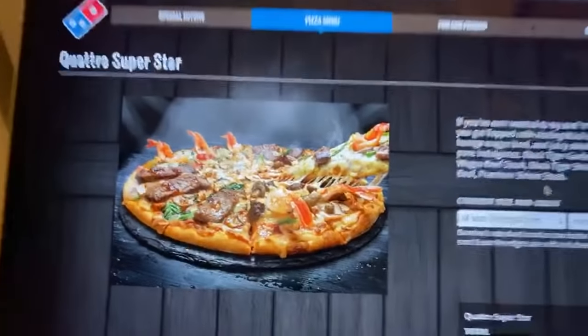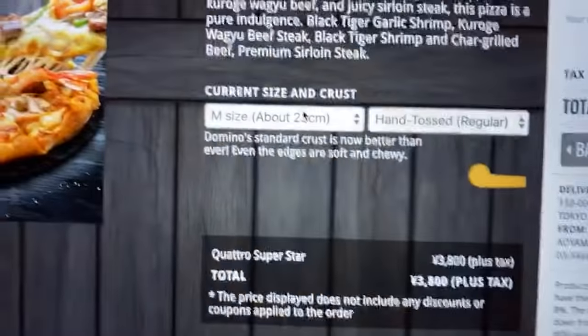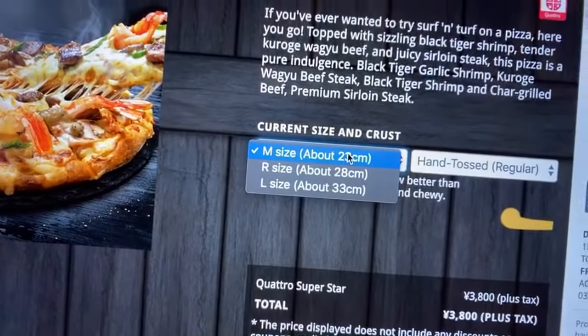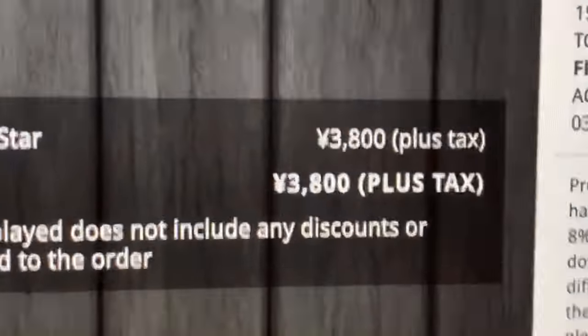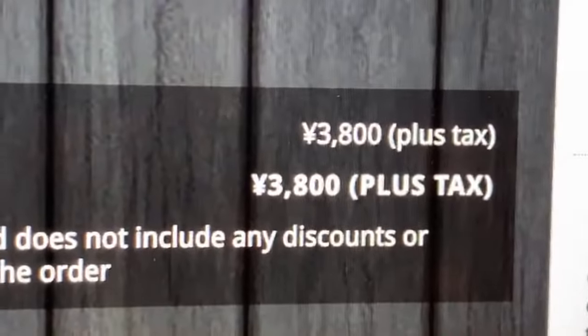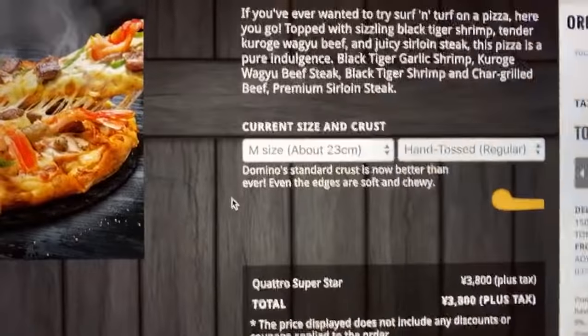And I know what you're thinking. That sounds expensive. This 23-centimeter pie, so about 9 inches for the Americans watching, is gonna run you about $38. That's a $40 pizza pie. That's $40 for a 9-inch pizza pie.